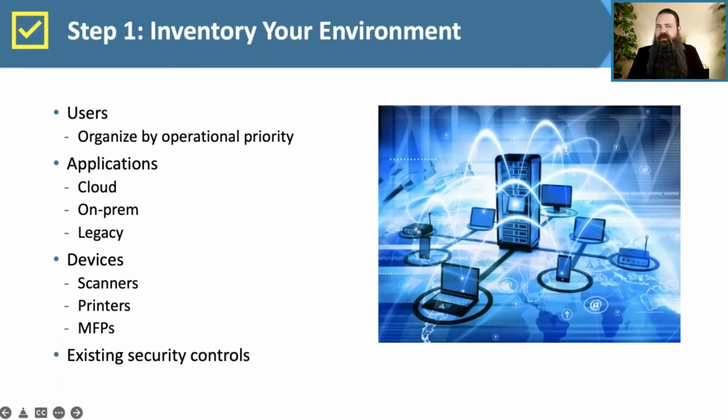So step 1 is pretty straightforward. If we want to protect our environment, we need to know what we are going to be able to protect, and this is why we do an inventory first. The very first thing we want to look at are the users, so we want to organize our users into their operational priority groups, know who's going to be a high-risk user, who may need to have a slightly more restrictive multi-factor authentication implementation versus who is someone that can be prompted for a code every 30 days or something like that.